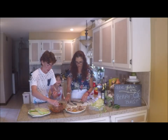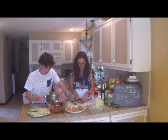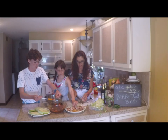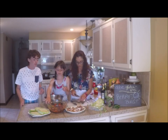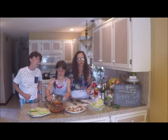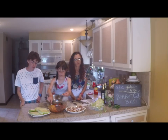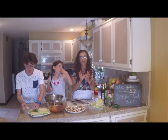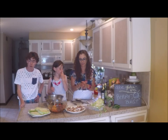Patience, Sophia, patience. The grilled chicken is really super tender and super delicious. So just to make sure, oh my goodness, blueberry. It's so yummy, and I taste that guava garlic salt, and I absolutely love that.